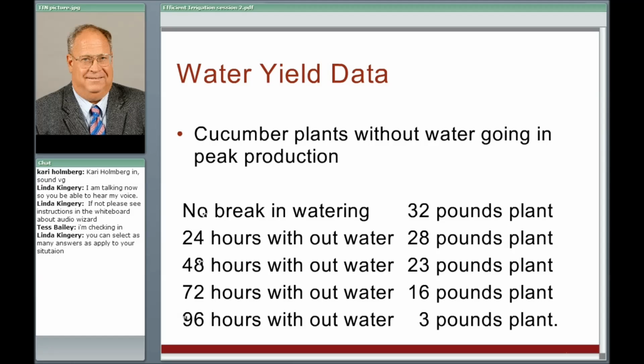We made about 32 pounds of plant that summer, and then when we went about a day without water, we went down to 28 pounds of plant. People say, well, 4 pounds a plant, you could be off that much, and that's probably true. But then we go to 2 days, 48 hours, and now we're dropping to 23 pounds of plant. At 72 hours without water, which is about 3 days, it gets pretty serious. After 96 hours without water, the plant was basically stunted permanently and never really did come back and make any type of yields. And this is without water, with the plants getting ready to go into peak production.